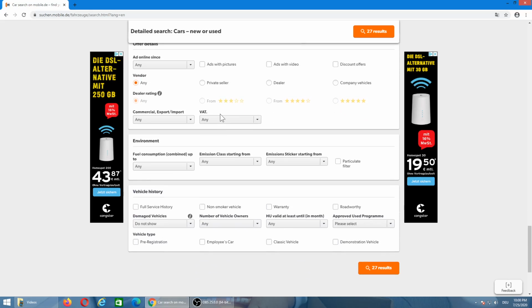They are all not very important to me. The most important is if it is a damaged car. I pressed here, it is normal, comes standard, do not show. That means I don't want damaged cars. But some people search for damaged cars only so that they buy it and fix it and then sell it or use it. It will be cheaper for them sometimes, but sometimes it costs more than the normal car.